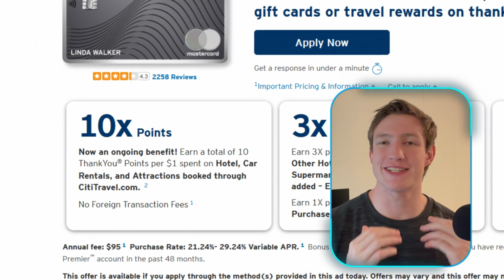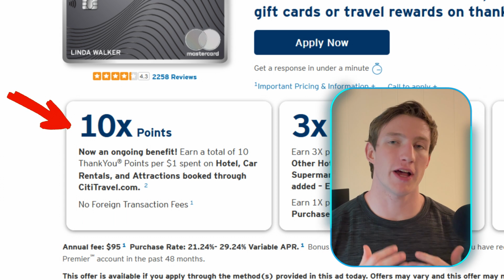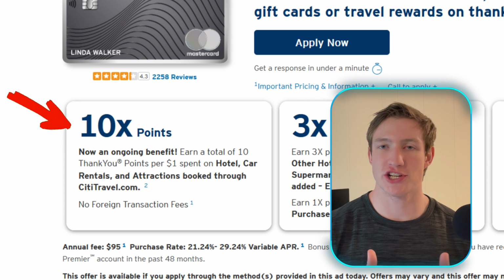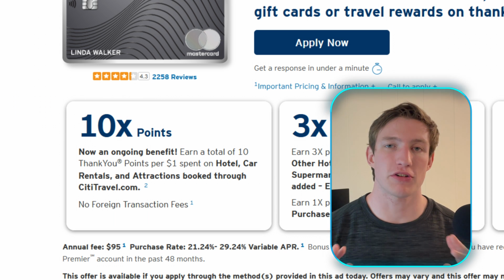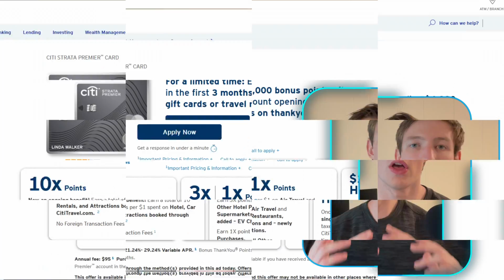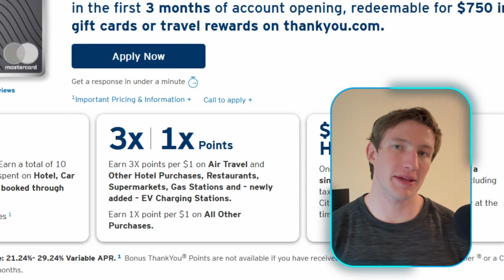Taking a look at these spending categories, we can see that currently you're able to earn 10 times points back on all of your hotel purchases, rental cars, and attractions purchased through the Citi travel portal. This spending category alone makes this card stand out compared to a lot of other cards on the market. And look, I know that this might not be here to stay long term, but for the time I've been doing research on credit cards over the past year, I can tell you that this has been a promotion that they've been running. So hopefully it's here to stay long term because 10 times points on some of the key categories is absolutely wild.